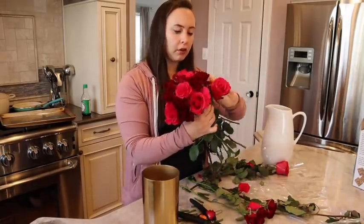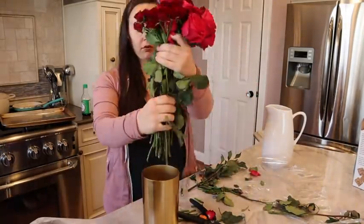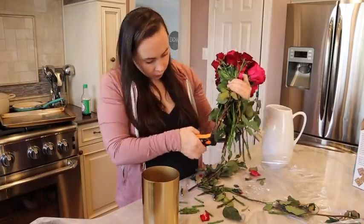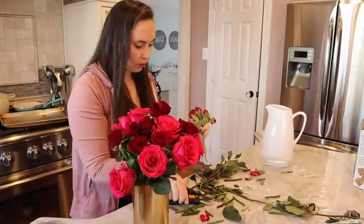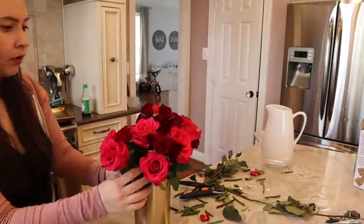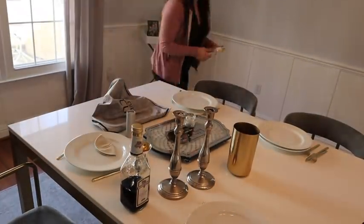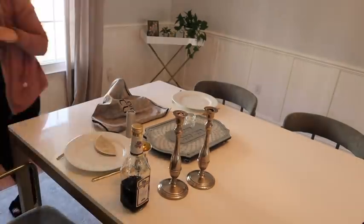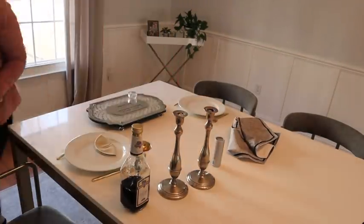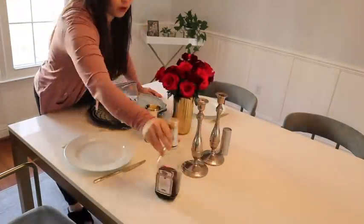Do I love flowers too much? Probably. But these roses from Trader Joe's really were amazing. And this gold vase is just from Target, but I mean, it's gorgeous, right? So I think the total of the flowers was maybe like $12 altogether. And then I'm just tidying up the table. Things are always randomly there because I'm shooting things for Instagram and whatnot. And then the last piece I love to do when I'm all finished with the table is to put out the Shabbat candles and the wine and the challah.